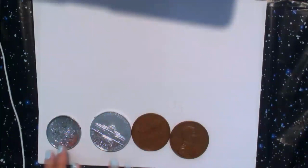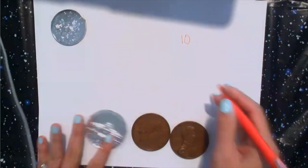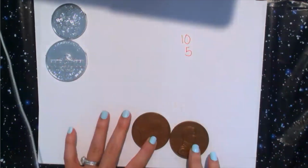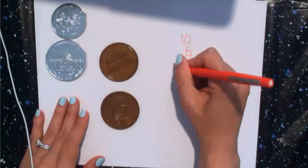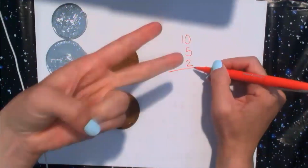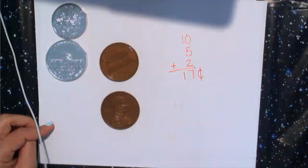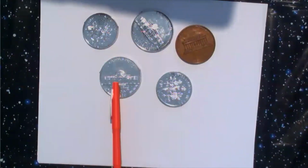Another way you can do it is put coins that are alike together and then create an addition sentence. So a dime is worth 10 cents. A nickel, I have just 1, is worth 5 cents. Pennies are worth 1 and I have 2. 1, 2. Then I'm going to add 5 plus 2. 5, 6, 7. Then I bring down my 10. 17 cents.